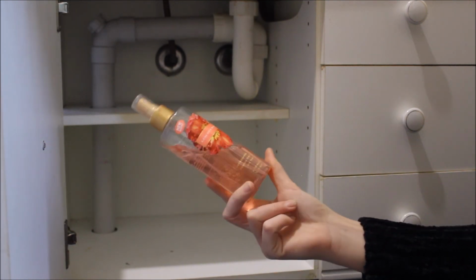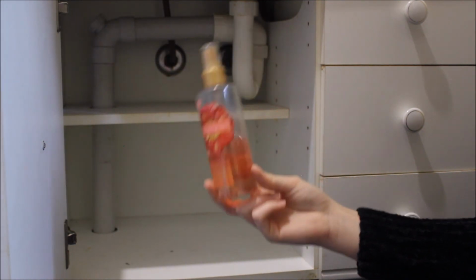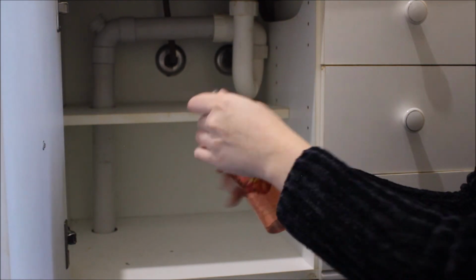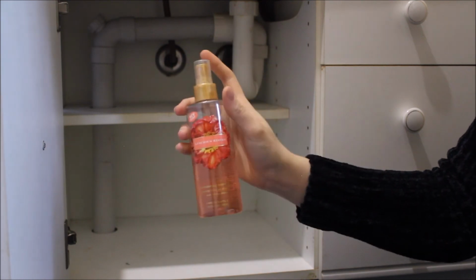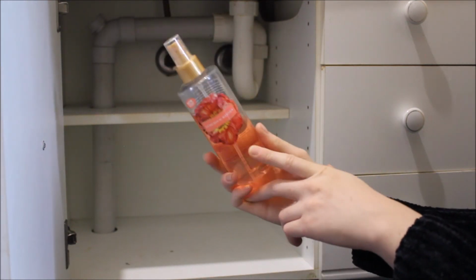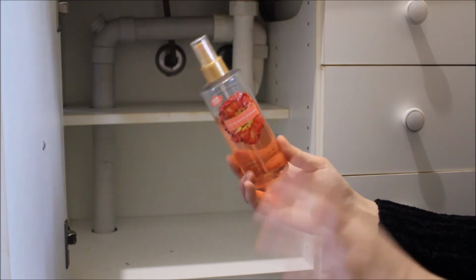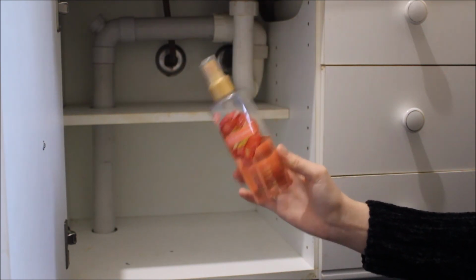I then have this refreshing body mist called Luscious Kisses. This is from Victoria's Secret. This actually smells, I'm pretty sure, oh yeah, this smells really good. I'm definitely keeping this around. I use things like this when I run out of my perfumes because I go through perfumes so quickly. So I use this as my perfume while I'm in between fragrances.